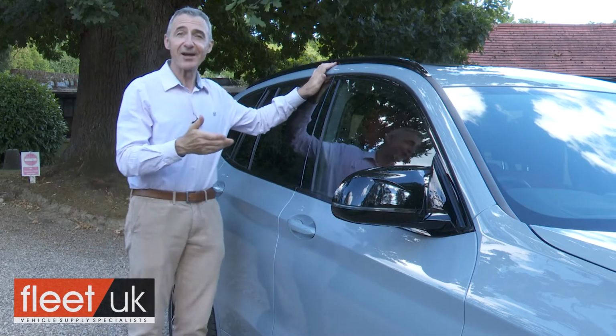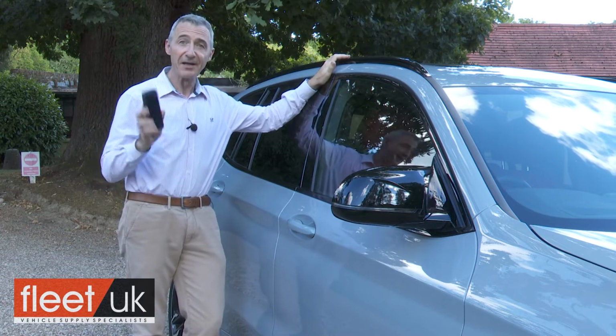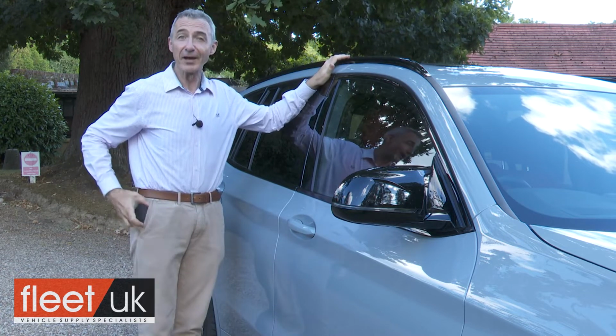Time to take a look inside. Now, cabin access is possible via your smartphone if you specified the digital key option and you have the right kind of handset.